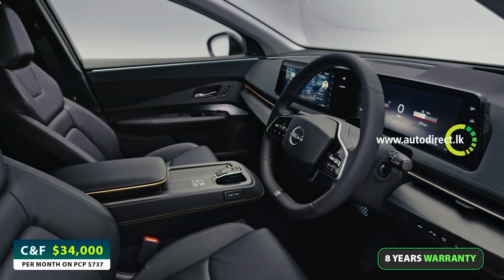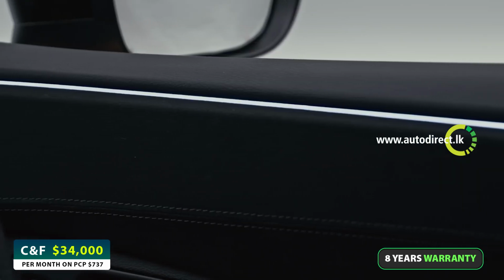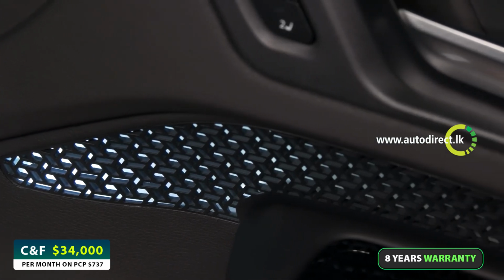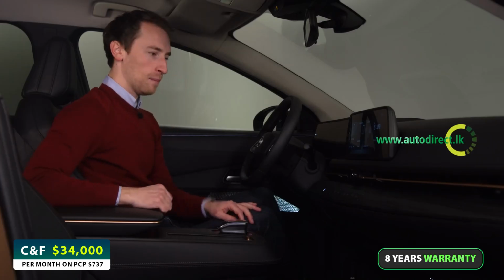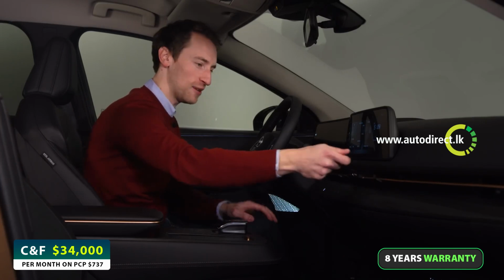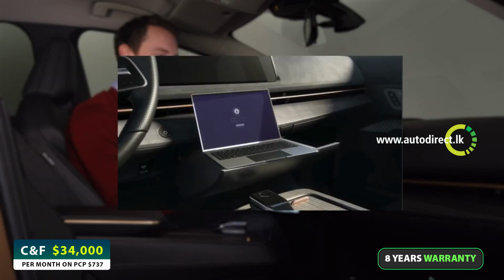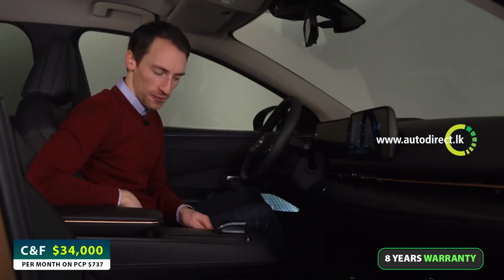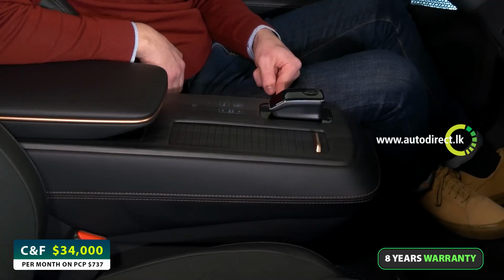There's a few other nice touches around as well, like that strip of interior lighting around the top of the dashboard, and also this kind of honeycomb effect on these lights as well. Plus, there's supposed to be a tray you can actually pull out from the dashboard itself to rest your laptop on and use as a home office. And this center console can move, which is quite neat, isn't it?